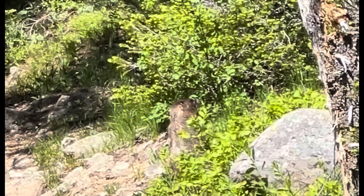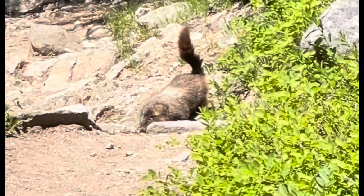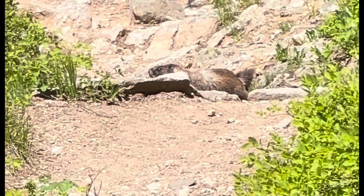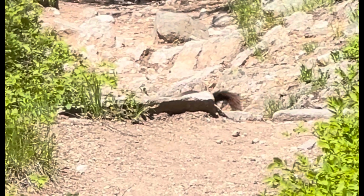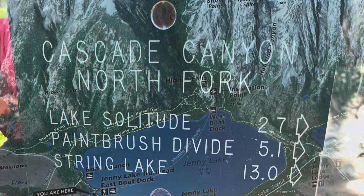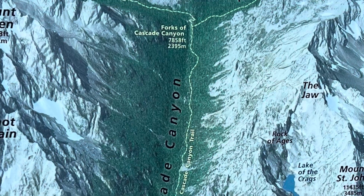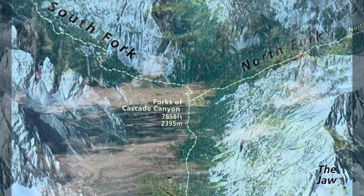A marmot was just kind of hanging out at the trail junction for the north and south fork of the Cascade Canyon. Very popular spot for turning around and taking a snap, getting some food before you head back down the canyon. You can also head up to Lake Solitude if desired from here. So it's about 5 miles from the boat dock all the way up to the forks of the Cascade Canyons.